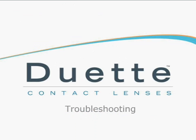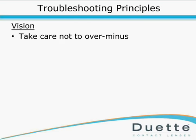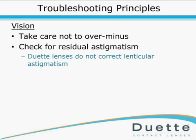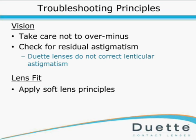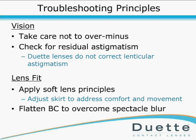Let's talk about troubleshooting. When you see the patient back, if they're complaining of vision, check again, make sure you're not over-minused. Remember, think about residual astigmatism. This is usually the one that catches people. If the lens isn't fitting quite right, apply soft lens principles. We want good movement. It should be perfect centration. Adjust the skirt to address comfort and movement issues. And flatten the base curve if they're complaining of a little bit of spectacle blur.